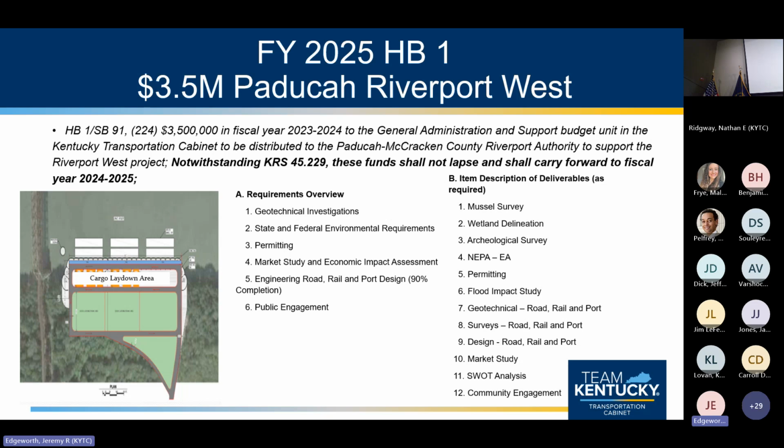Their current location is landlocked, so this facility would allow them to grow, put in new docks, and have closer access to rail. The $3.5 million will be going from the transportation cabinet to Paducah Riverport for this Riverport West project to mainly do all of their design work, get it to 90% completion, and then do their geotechnical investigations, mussel surveys, and environmental NEPA processes. This was the first appropriation. We've already sent the contract to Paducah Riverport, and it's been signed by them, and it's within the cabinet now for final signatures.